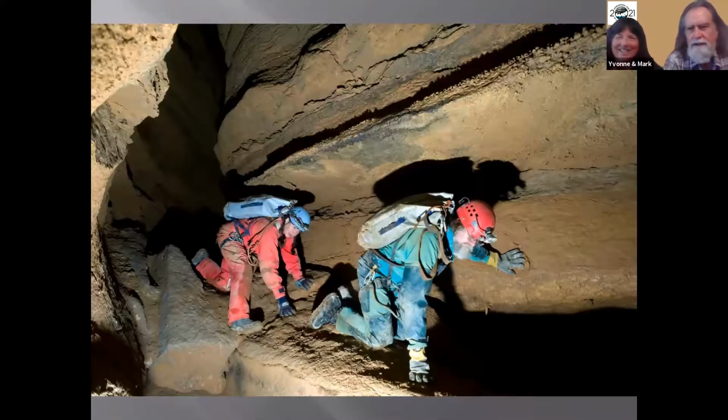This is what cavers typically look like when they're in a cave. We wear a helmet. It does 2 things. It protects your head when you get in a low ceilinged area, and it also holds up your light. You'll notice that we're using both hands to balance ourselves, so you really couldn't just carry a flashlight in your hand. Besides, you might drop it down a hole and then you'd be in trouble.